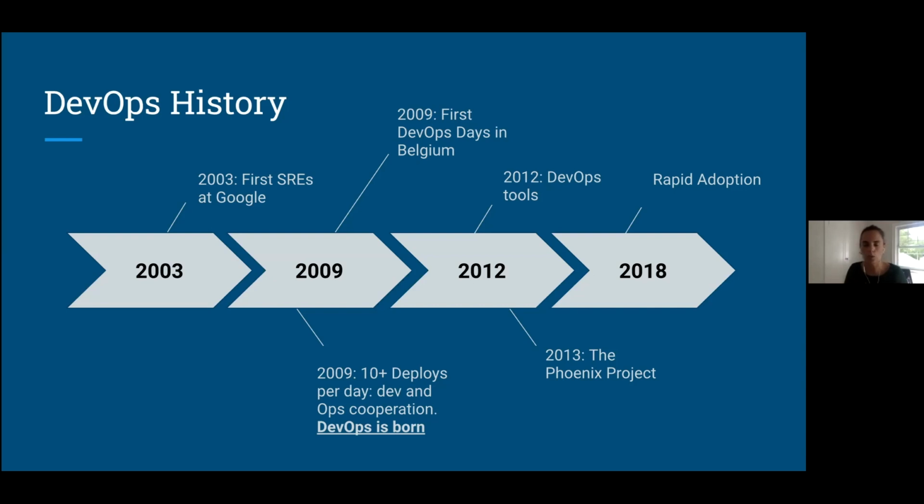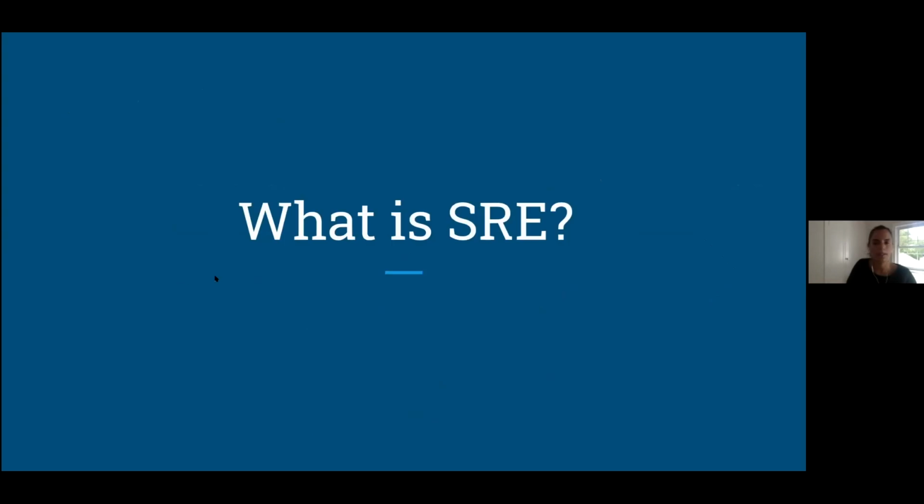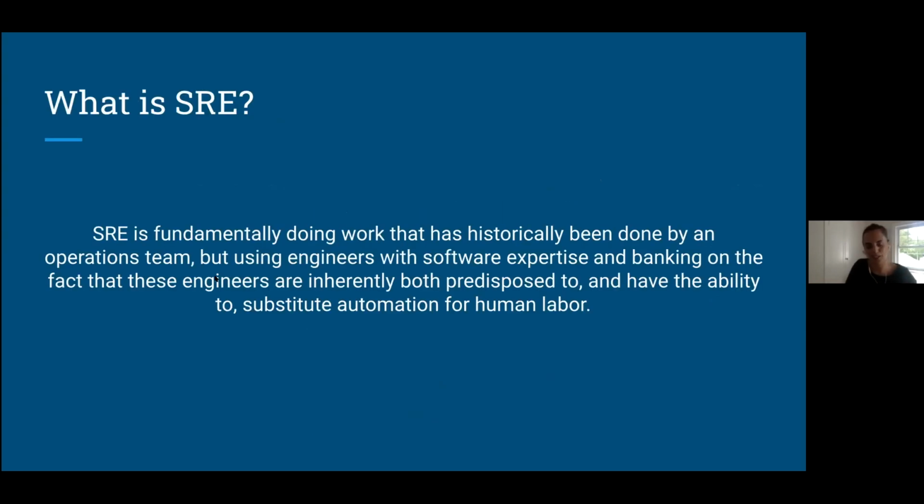It was in 2003 when Ben Treynor was hired by Google to build a team of seven engineers who would be running production. And he called them site reliability engineers. And the way we define site reliability engineers in the industry right now is pretty much how Ben Treynor envisioned it at that time.